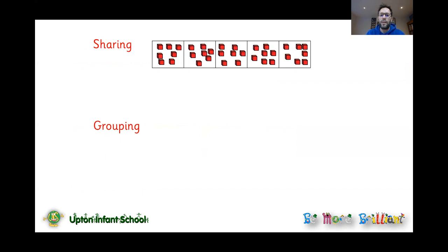So that was an example of sharing, where we were sharing things out. Also, sometimes when we do division, we talk about grouping. So let's have a little look at the sharing and grouping. So that's the question we just did. We had 35 and we shared it into 5 equal groups, and there were 7 cubes in each group. So that was sharing. 35 divided by 5 equals 7.